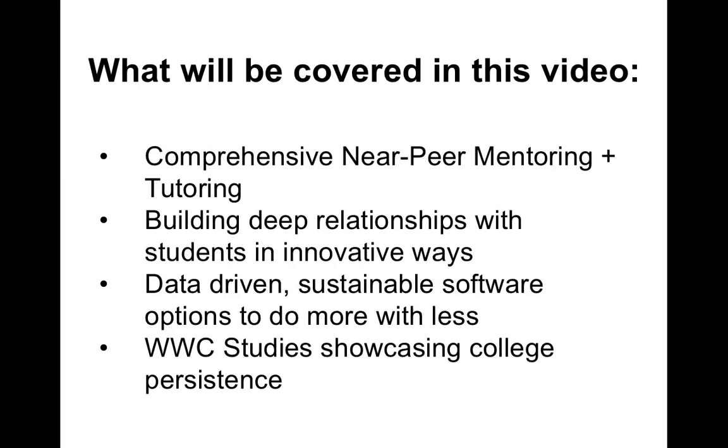Here's what we'll be covering a little bit deeper. We're going to be diving into what comprehensive programs mean around near-peer mentoring and tutoring. We're going to talk about how we build deep relationships with students in innovative ways, as innovation and unique methods are going to be a big part of applying and showcasing your proposal. We're also going to look at data-driven sustainable software and how you can do more with less by having technology on your side. And then of course, the new piece that I think is very interesting is showcasing college persistence through research, ideally the What Works Clearinghouse study, but that's a very rigorous process to be approved and to figure out the right randomized control trial and how to set that up correctly. But regardless, having some type of research component to your proposal.